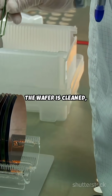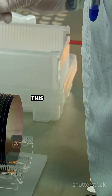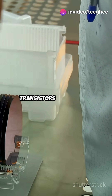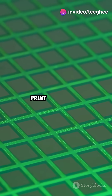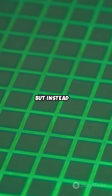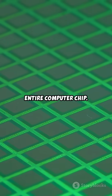The wafer is cleaned, coated, and prepared for the next step, photolithography. This is where the real wizardry begins, and where the patterns that will become millions of transistors are created. We use light to print tiny circuit patterns onto the wafer. It's like taking a photograph, but instead of capturing an image, we're creating the blueprint for an entire computer chip.